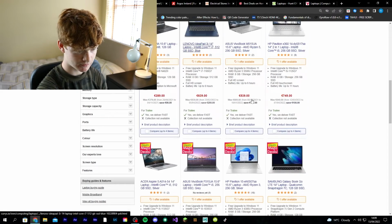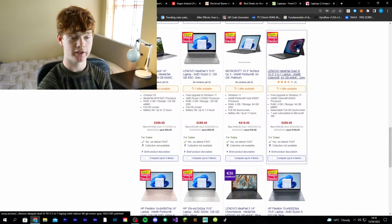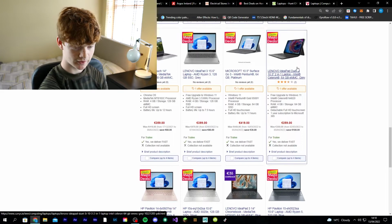It's 700 euros. Well, these would be the expensive ones. And also these ones with the touchscreen. These touchscreen ones are good. Say if you're at college for art, then you could draw on it. It's cool.